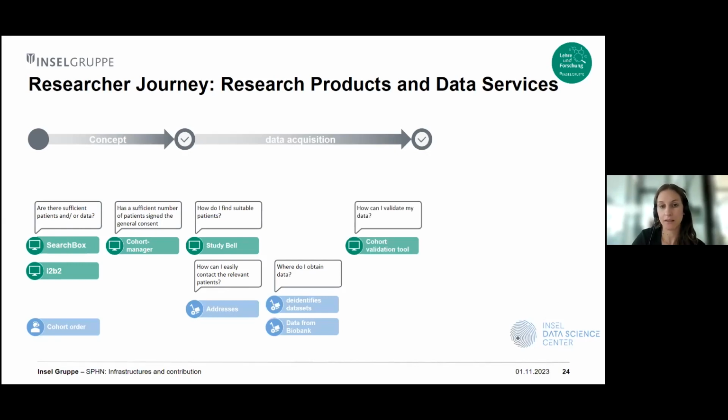Additionally, we developed a cohort validation tool. When you have a long-term study and you are sampling all the data, this tool informs the study team if data are missing from certain patients, or if rules are not followed and the data are wrong. So they can always correct them to make sure that in the end you have a complete, nice data set for your study.